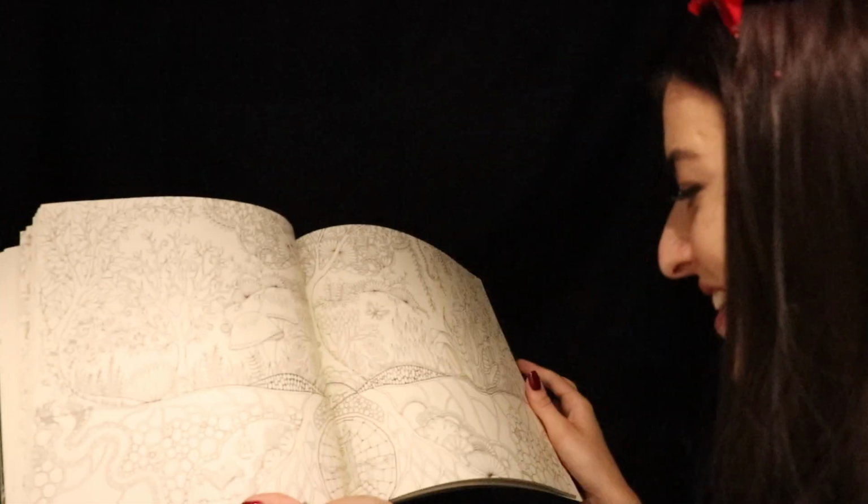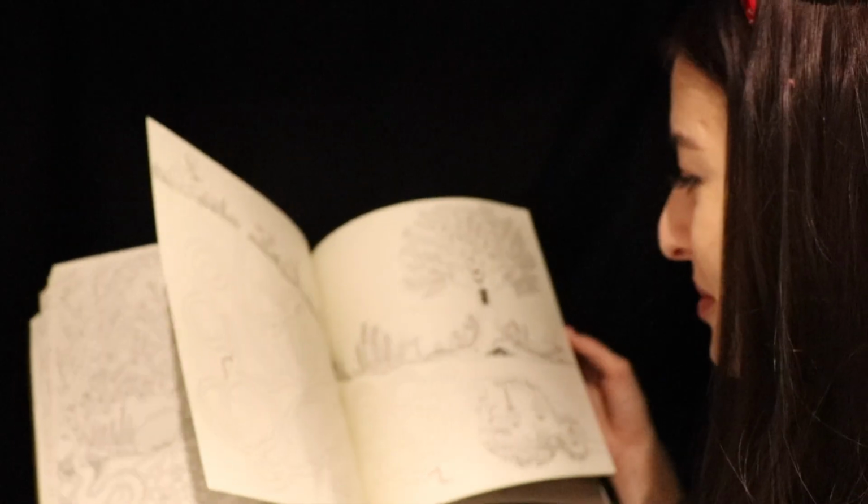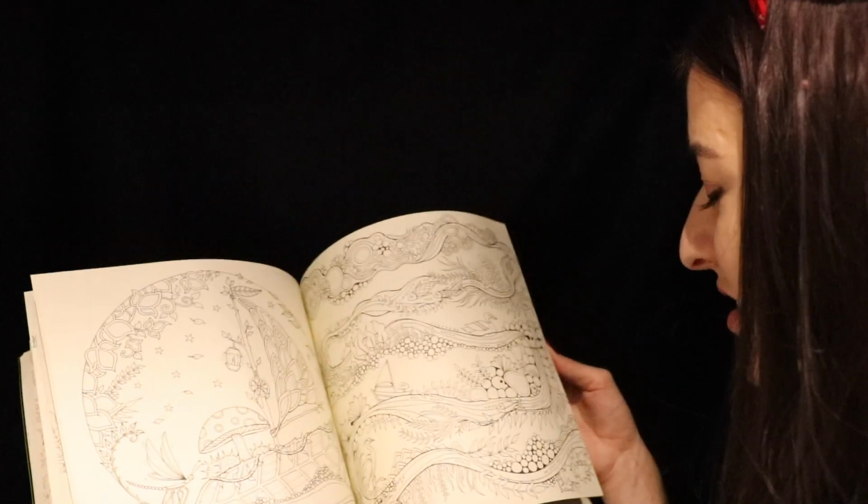Wow. Oh, that's really cool. It's like you've got above ground and then below ground. Love that. Oh my God. I'd love to be able to just doodle and draw stuff like this. I just wouldn't know where to start, I don't think.